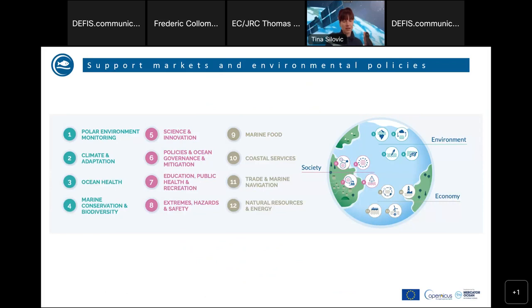Next slide. I mean, for Copernicus Marine Service to come up with these 12 markets and relate the products and the service that we provide to environmental policies as well. So in the first column, you can see the relation to the environment. The second one is society, and the last one is about economy. And now my idea was to give you some examples of these downstream services that were developed and that relate to these three pillars of the UN SDGs. So next slide, please.